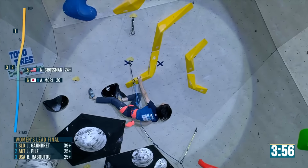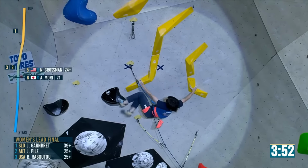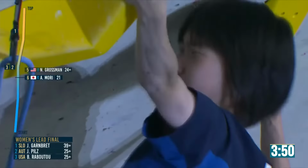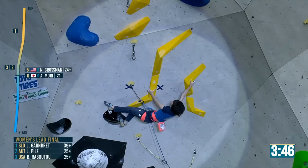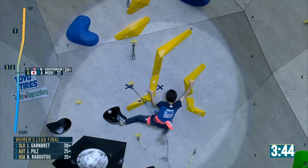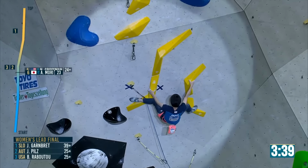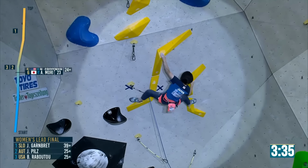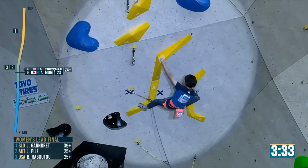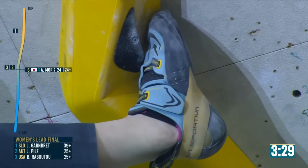Ai is on the boulder section. Up with the right hand on the pinch. Just bumps the hand towards the jib. Super strong. Yeah, and she might fit quite nicely into this box here. Big move to the sloper. Now gets the thumb on the jib. Beside the toe, not the heel.